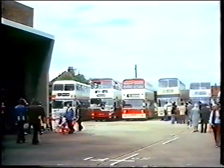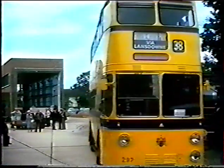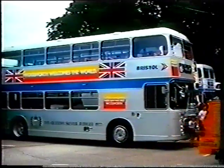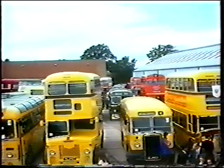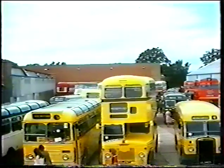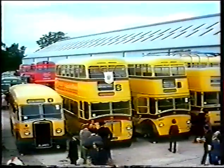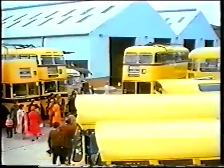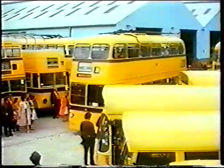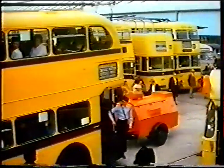Visiting vehicles there, Reading, Southampton, to name but two. 297 makes her way around the depot. Jubilee Bristol VR. As can be seen there, the trolleybus caused quite a lot of interest.